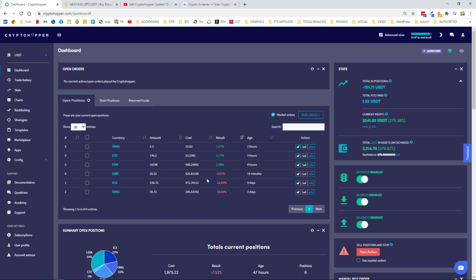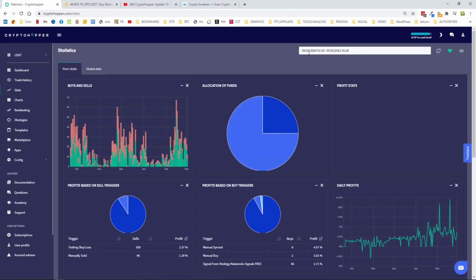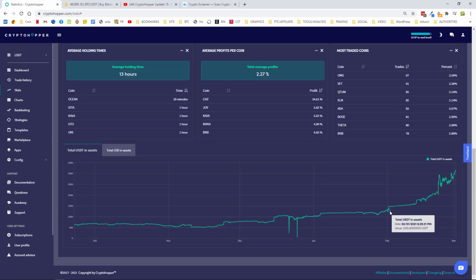Now, let's have a look at my trade history. Let's have a look at my stats first. I want to cover the 20th of September right up till now. So here we go. These will be a bit screwed up because I've added funds at various points in the past few weeks, so take notice. Let's have a look. You can see where I've added funds here.